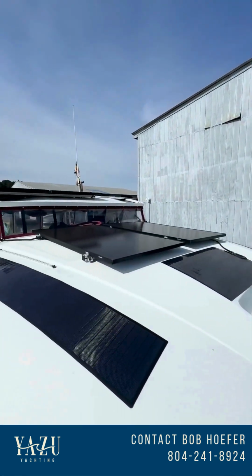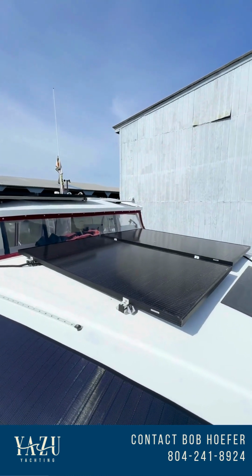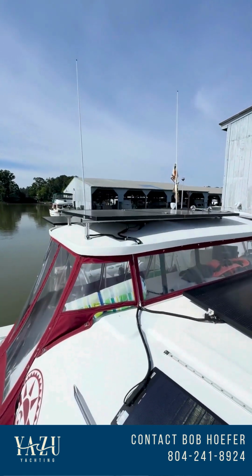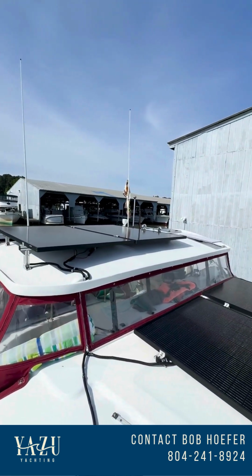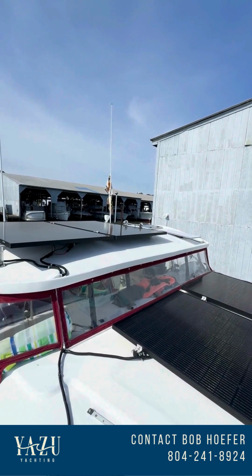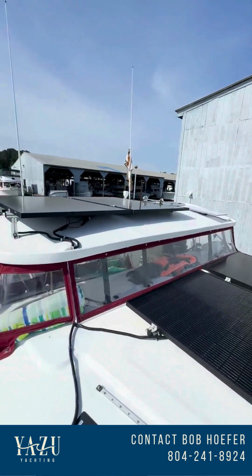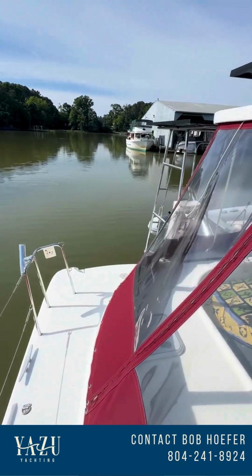Okay, there's some more of the solar. We have 7 370 watt panels and then 3 100 watt panels total. There we have also two 8-foot Shakespeare antennas, one for AIS, one for radio, and then our GPS from Raymarine. Starlink V3 comes with the boat. Walk back this way towards the back.